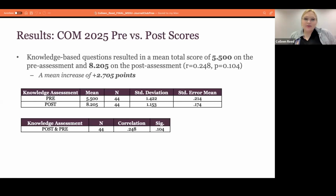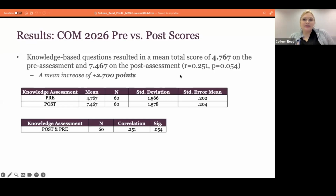Diving more into the scores, for COM 2025, the pre versus the post. They scored a mean total score of 5.5 on the pre and 8.205 on the post, with a correlation of 0.248 and a p-value of 0.104. A mean positive increase of 2.705 points was seen. And then moving on to 2026, their pre was 4.767 and their post was 7.467, with a correlation of 0.251 and a p-value of 0.054, a mean positive increase of 2.7.